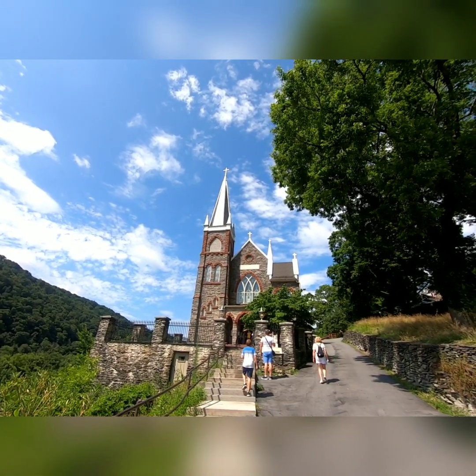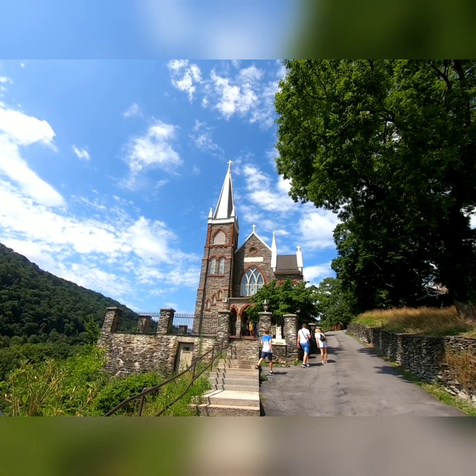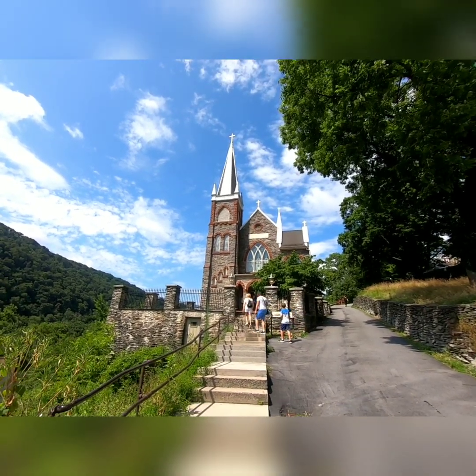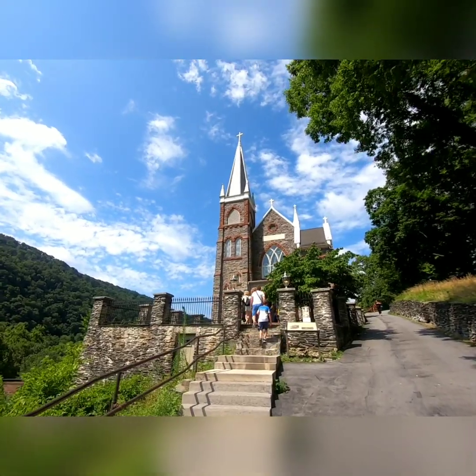To me, this is one of the most beautiful churches in America. And yep, St. Peter's Roman Catholic Church. We're gonna walk up these steps and I'll show you. And also they have a sign for the tour.